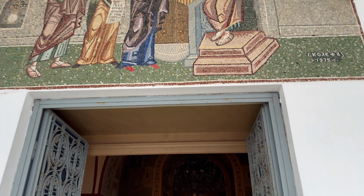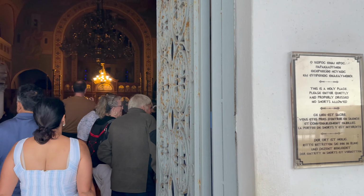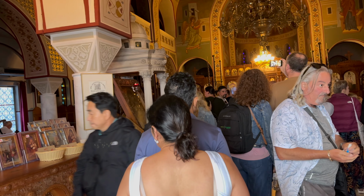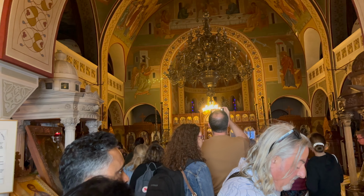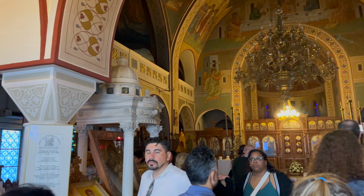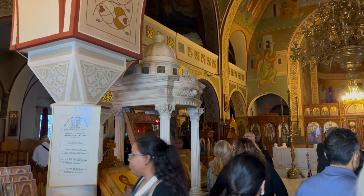So we were able to check out this church I was telling you all about. If you have time, I think it is worth it. You can go in, take a look around. They sell different postcards and different portraits and paintings and things like that.